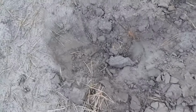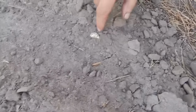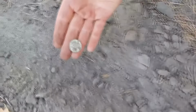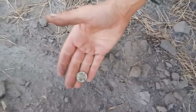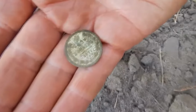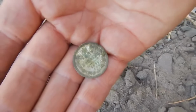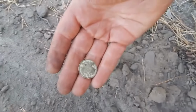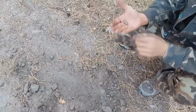I just got lucky. I walked with the metal detector right on the road. Here sounded a good signal and I dug out a pleasant find. Who would have thought that on the road I would find silver? At a depth of about 4 inches was a silver coin, which you can now see. This find instantly raised my mood to heaven. I'm very glad. It is immediately evident that the coin is in good condition. Let's finally clean this find.